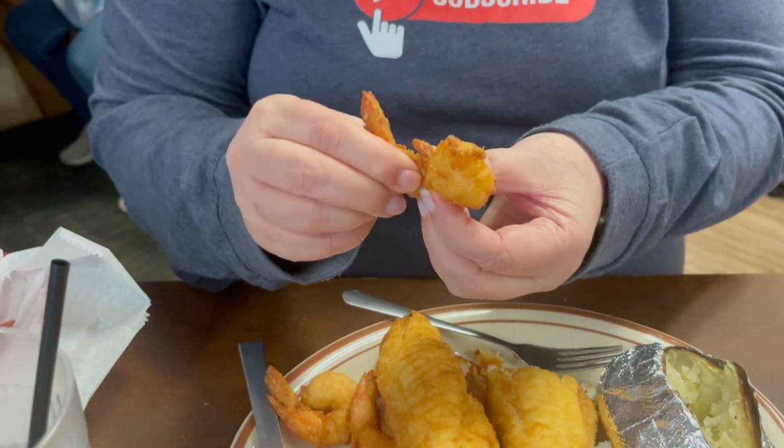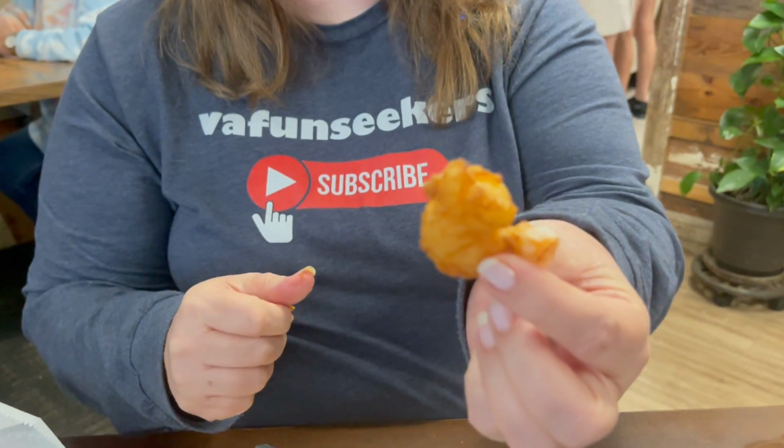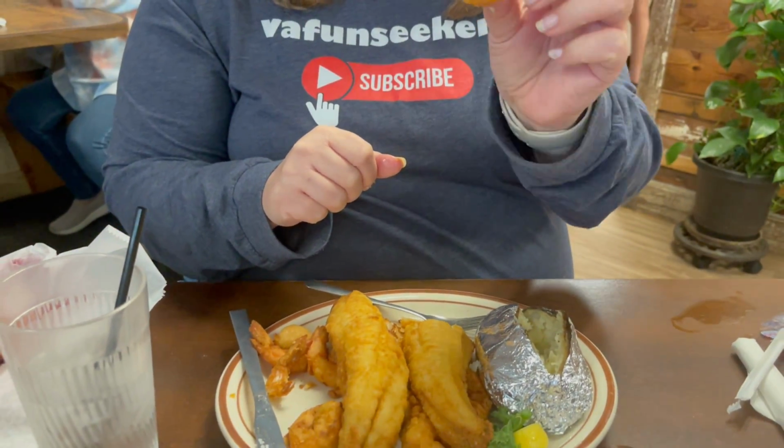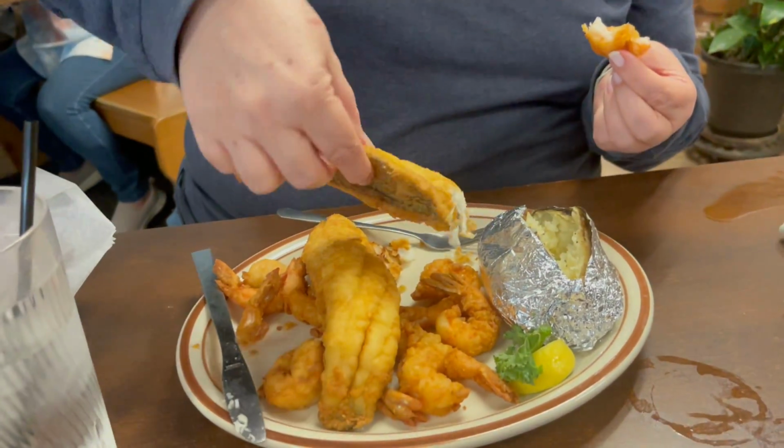They do have the tails on them. You can look at that. See, it's lightly golden brown. So how do you think they taste? These are excellent. Turn this fish around so you can get a better look at it.